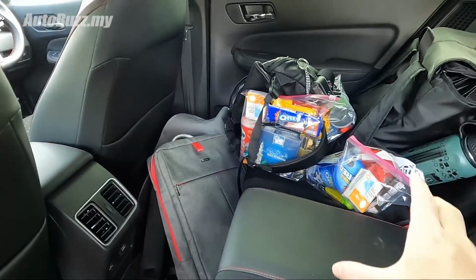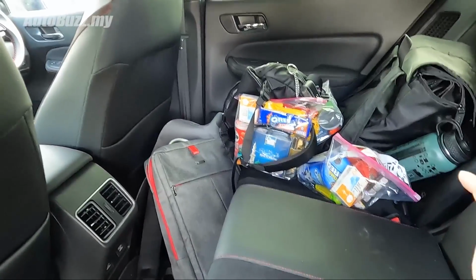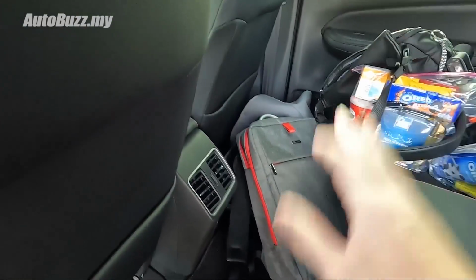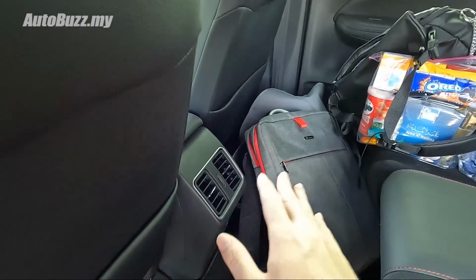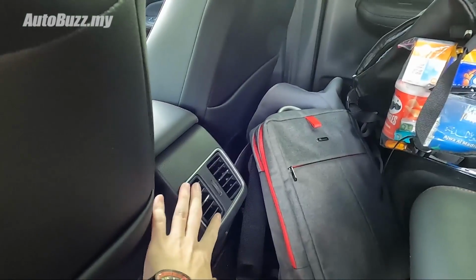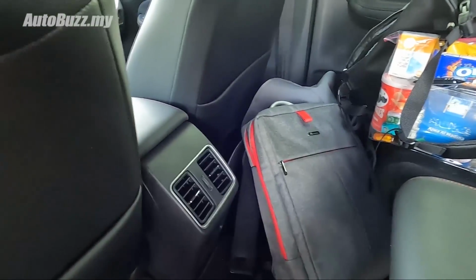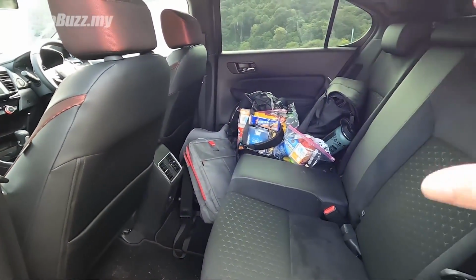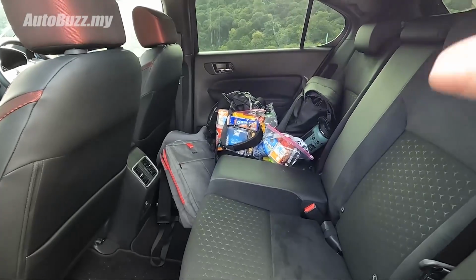Now don't mind the mess over there because we're actually carrying 3 passengers in one car. But the RS variant also got an exclusive center console with rear blowing vents for the aircon. All the other variants just get like a small box over here where you can slot your phone in basically. But of course, the main highlight of the Honda City Hatchback is actually the seats behind here. It's called the Ultra Seats.